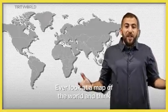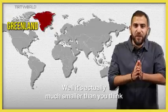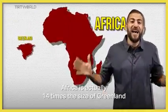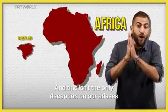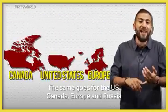Ever look at a map and think, wow, Greenland is massive? Well, it's actually much smaller than you think. Africa is actually 14 times the size of Greenland. And this isn't the only deception on our atlases. The same goes for the US, Canada, Europe, and Russia.